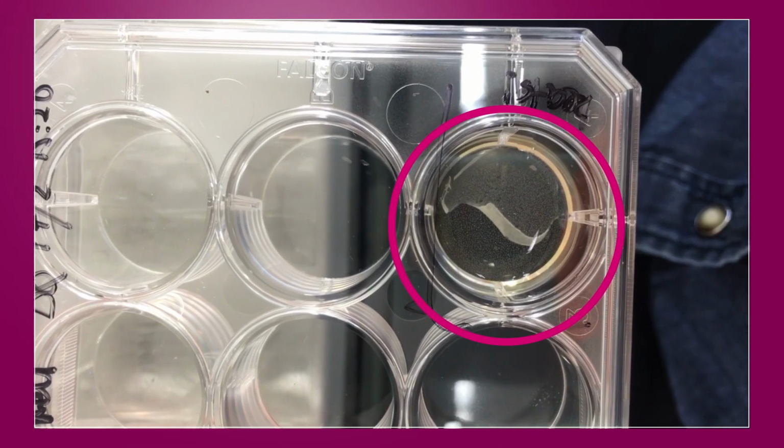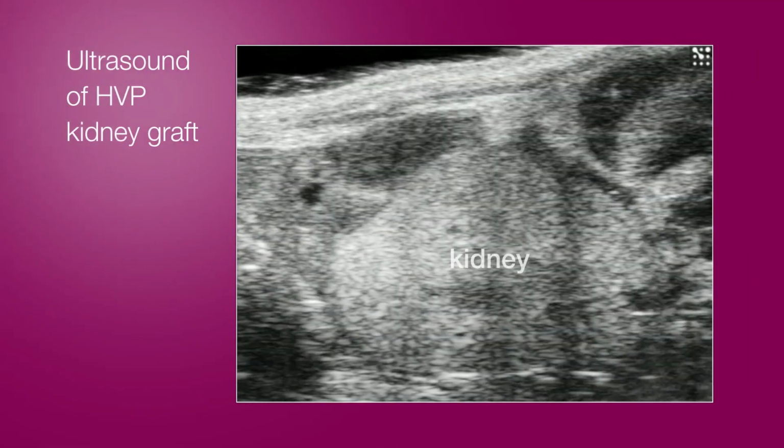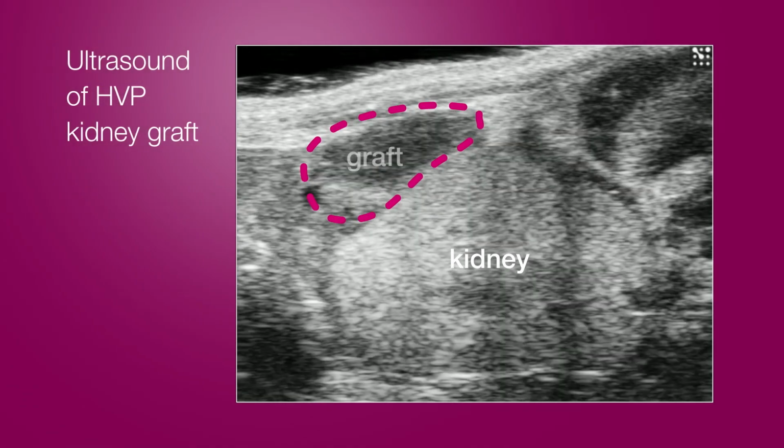From there, we wanted to know what is the mechanism behind it and what happens if you put it into the heart after a heart attack. So we give the mouse heart a mini heart attack, and we put these cells, HVPs, into the heart. What we found is that there's a functional improvement in the mouse after we put in these cells. That was the beginning of the first paper.